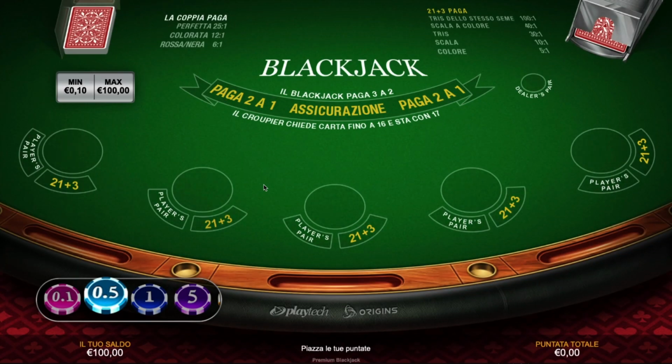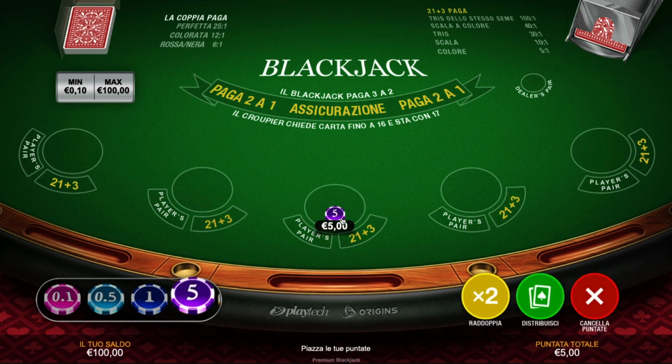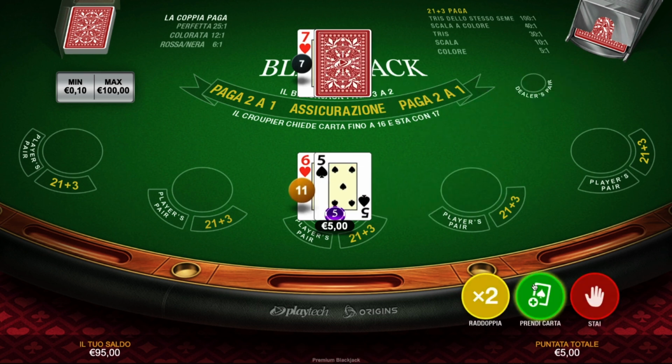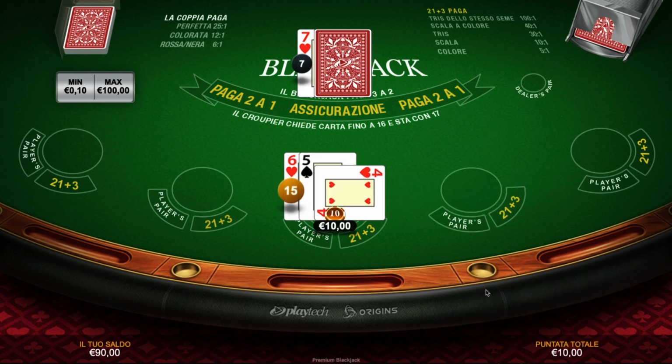Okay, let's begin. I have a balance of 100 euros and will use a base bet of 5 euros. As I said, this can be done with dollars, pounds, or anything else. Let's place it. Alright, we have 11 and the dealer has 7. The basic strategy chart in this case even tells us to double down. So, let's do it. Darn it.